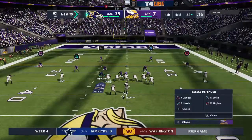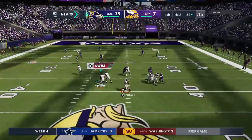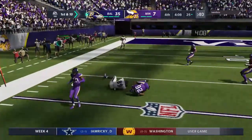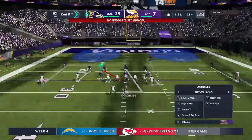Back-to-back good plays have him on the move on first down. Off the play fake to Dobbins, here's Jackson, looking left side, Andrews with it, complete. And he's going to get a solid gain of 9 before being brought down.